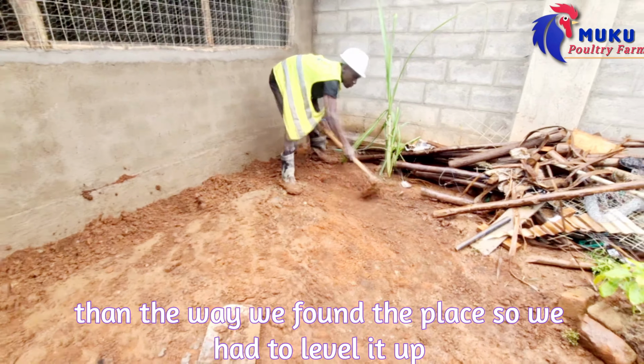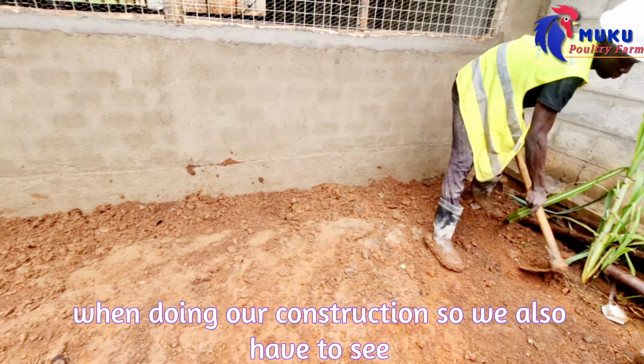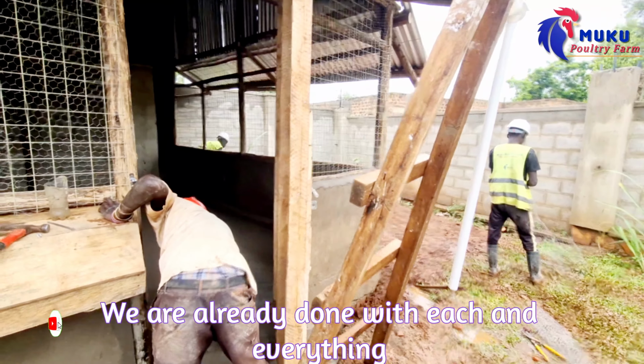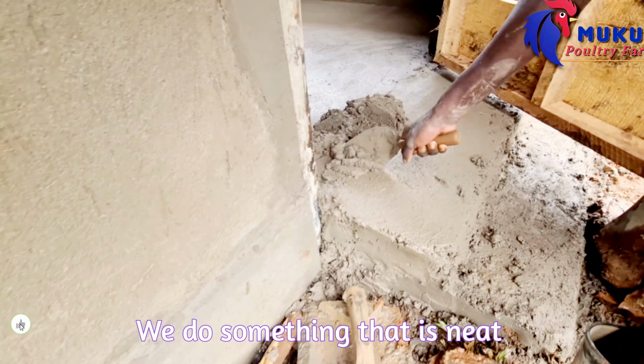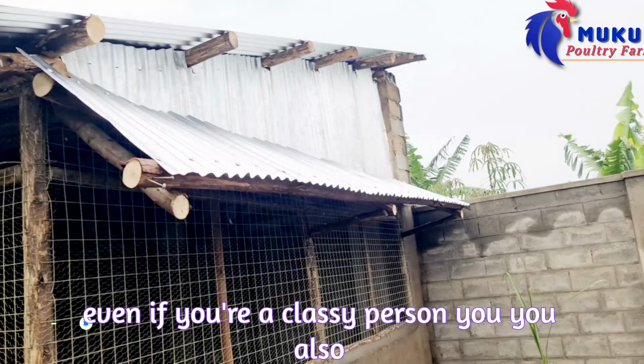So we had to level it up because we somehow mess up the area when doing our construction. So we also have to see that we leave it as neat as possible. So this is our structure. We are already done with each and everything. Otherwise, hope you can also agree with me that we don't just brag. We do something that is neat. Even if you're a classy person, you also love the farming basing on the structure we do give you.